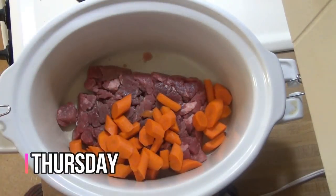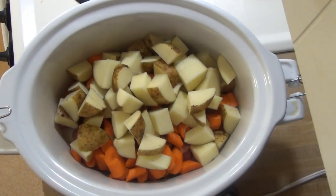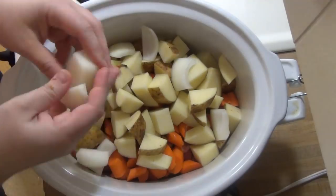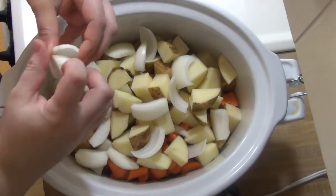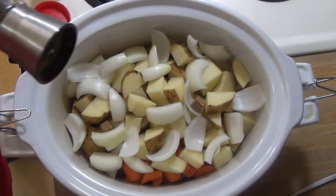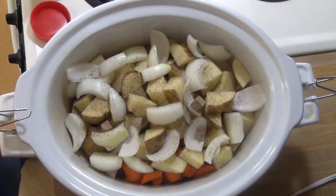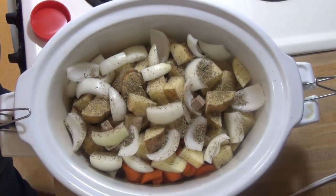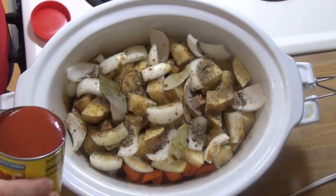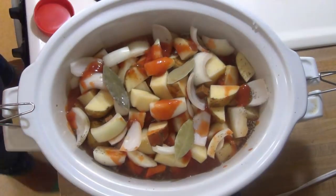For Thursday night's dinner, I decided to make a beef stew in the crock pot. I've got about a pound and a half of beef stew meat that I placed in the bottom of my crock pot. And then I peeled and cut up like 4 or 5 carrots. And then I also cut up 4 or 5 potatoes. And then I also cut up a large onion into big chunks. Then I added in 2 beef bouillon cubes, some black pepper, some salt, some oregano, a couple bay leaves, some Worcestershire sauce, 1 can of tomato sauce, and then 1 can of water. And then I just covered that and cooked it on high for 6 hours.